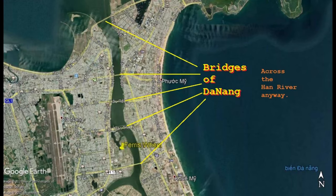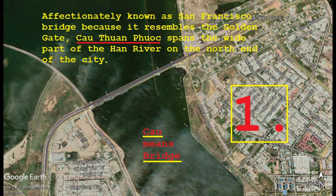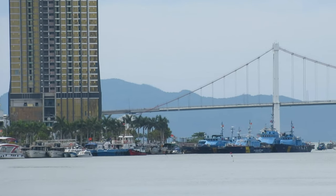Hi everybody. First of all, let's talk about the bridges in DaNang. There are five notable bridges connecting Son Cha Peninsula with the mainland. The Vietnamese word for bridge is cau, C-A-U. Cow. The northernmost bridge is called Tuan Phuc.